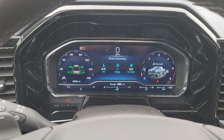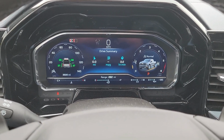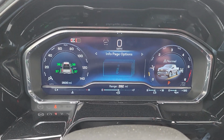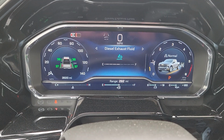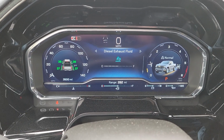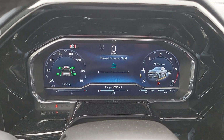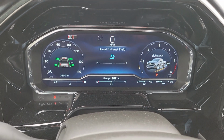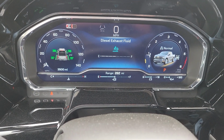So as far as oil consumption goes, it's still full, so I haven't added any. My DEF usage, I've used half. According to the owner's manual, it would take 2 gallons to fill the DEF tank if I was to fill it, and most of those come in 2.5 gallon jugs.